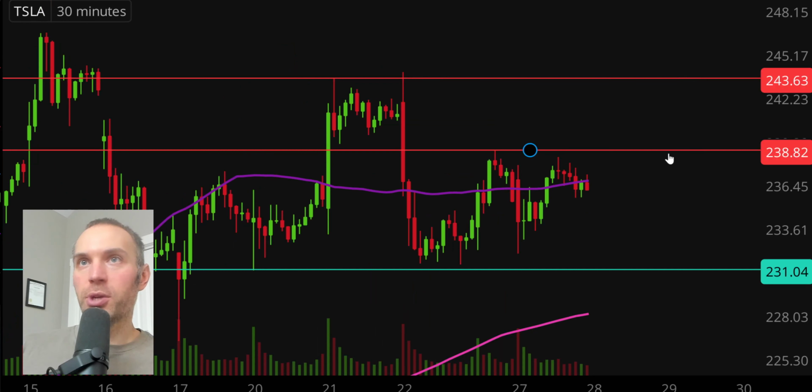But if the price can push up through that 239 mark, then I don't think it's unreasonable at all to think that the price has a good chance of trying to get back up to that 243.50 mark. On the flip side of things, if the price does roll back over, then you have what seems to be a very sturdy area of support down there at 231. Price has been down there on several occasions and has done a good job holding.